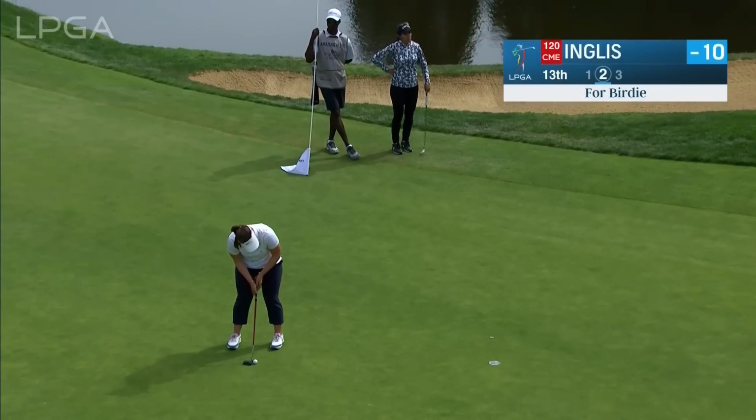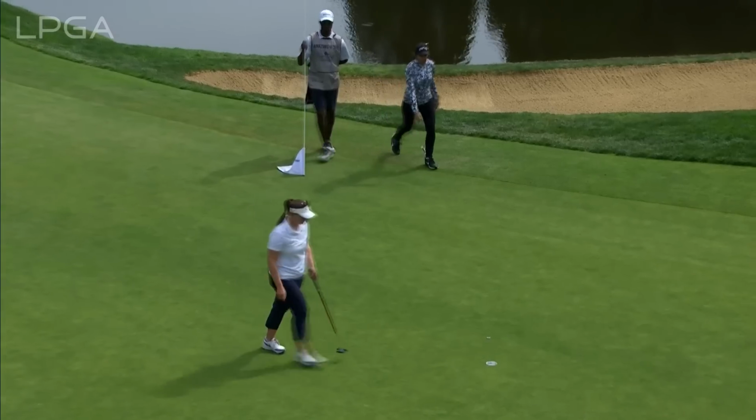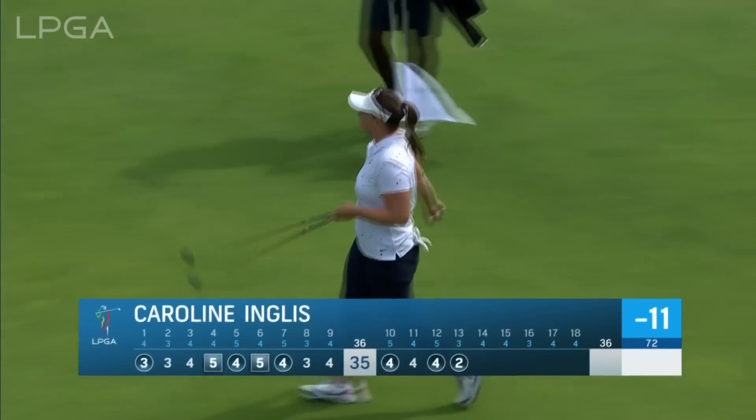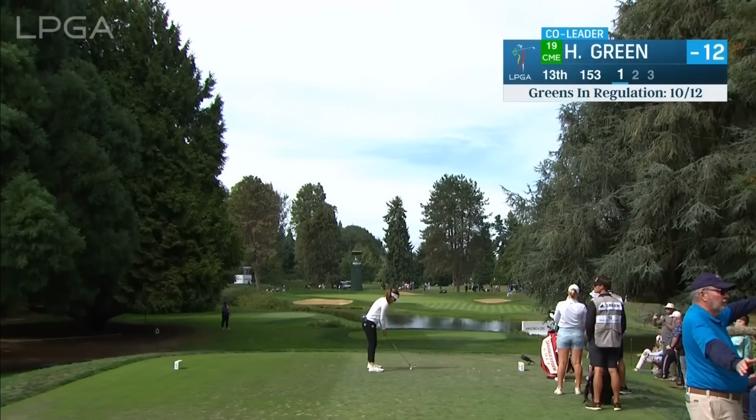We're back at the 13th. This is Caroline Inglis for birdie. This is for back-to-back birdies, and three birdies in the last four holes. Yeah, so Caroline Inglis to 11 under par, and she is within touching distance of the lead. Beginning of the day, tied for the lead.